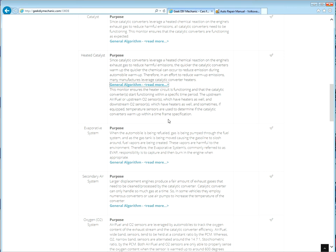Heated catalyst. So it's the catalytic converter, but again, it needs to be warm for it to do its job. So it employs heaters in it to get the catalytic converter warm quicker. So in other words, when you start the car, the catalytic converter is cold, so it won't be as efficient. So the heater will reduce the time required for the catalytic converter to get up to temperature so that it can do its job.